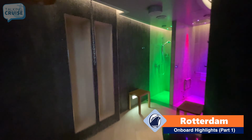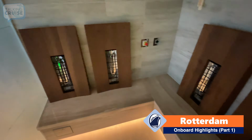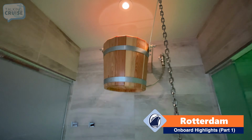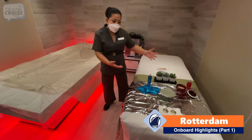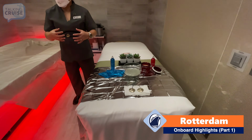There's some more showers in here. And this is one of the saunas as well. So this is the quick cool down bucket. You pull that chain and cold water will hit you. We smother the seaweed all over your body up to the shoulder, and then we will gently cocoon you. Now the seaweed, it will break down the toxins from skin, muscle, and joints.